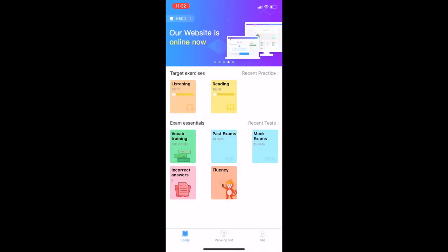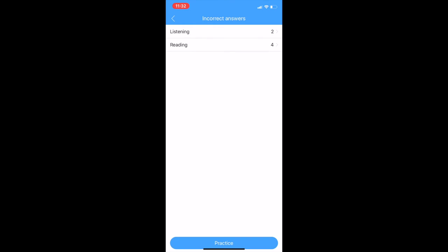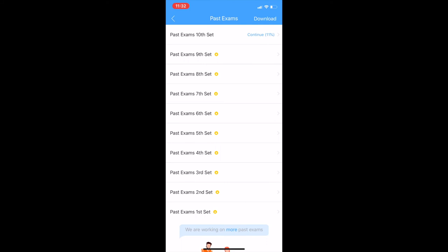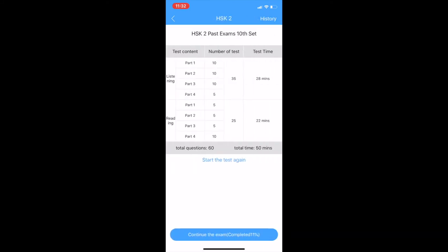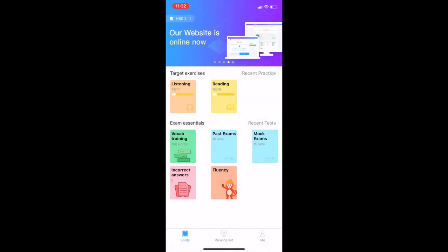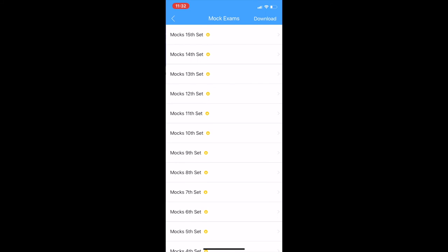One of the really cool things about this app is that it also tabs all your incorrect answers, like the one I just had before. It keeps them all listed so you can practice them and focus on things that you've missed or made a mistake on before. They also offer past exams that you can practice, while also giving you a clear outline of the structure of what the HSK test looks like. Mock exams are only available for premium users, as you can see here.